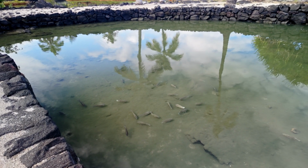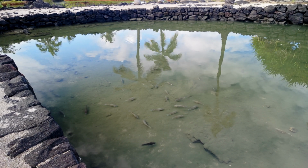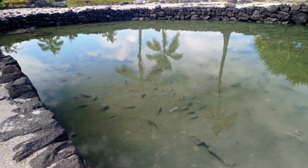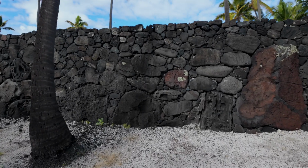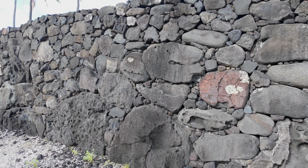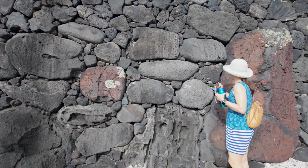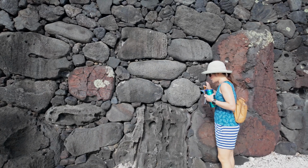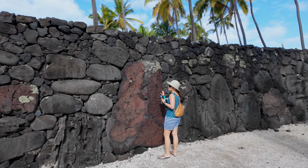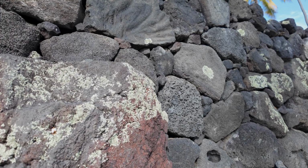Here are the royal fish ponds, where fish were caught and kept and raised for royalty that lived in this particular area. Now here's the wall itself. This wall, it's hard to do justice taking a look at it on camera, but that's 10 to 12 feet high, 17 feet thick, and about 1,000 feet long. And that separated the royalty area from the place of refuge. And we're going to walk along this and then head into the place of refuge here in a moment.